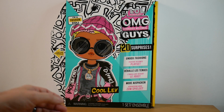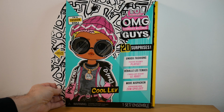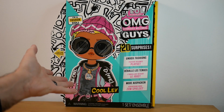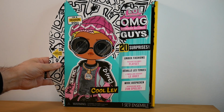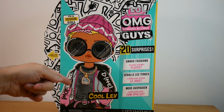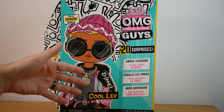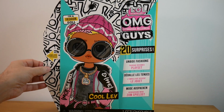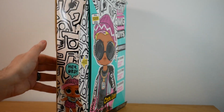Okay, so here we go. So this is obviously the box for Cool Lev. There was a plastic band around it, which I've removed. I'm presuming that's what you're meant to do, but I guess we'll find out if the whole thing falls apart. So anyway, here's the front of the box. This is a picture of Lev here in the sort of standard illustrations that they do. It's really cute.